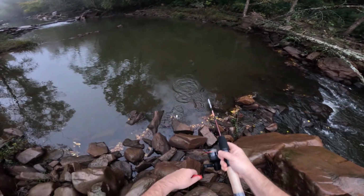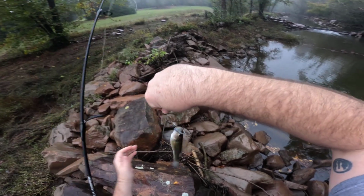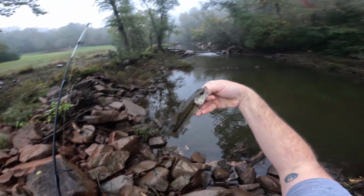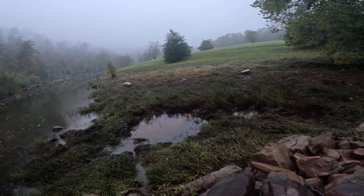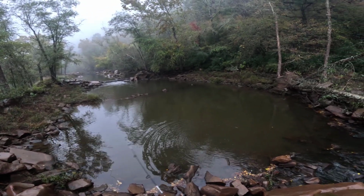There's one. Ha! Little bass. Hey, bud. You are a little spotted bass. All right, I'll take it. Second bass of the day. Very small though. Need to find something bigger.